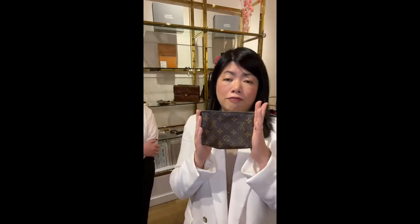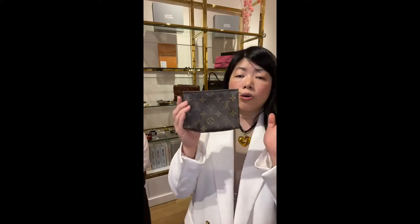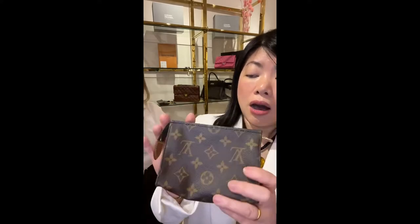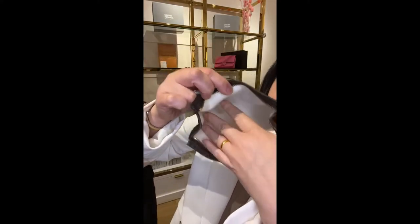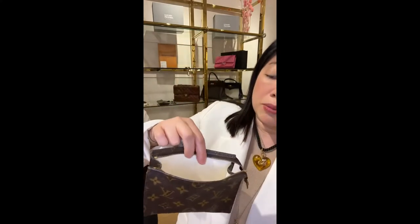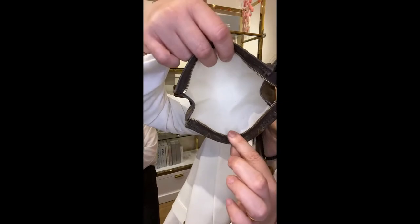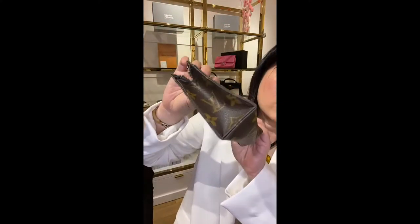And it's actually the perfect little makeup size. Great for holding your makeup, cards, or if you just want to use it as a little handbag, a little clutch style bag, you can. We recently had this bag completely relined again. So it has a brand new lining. It's not original. We completely relined this bag because it was completely perished. So it has a brand new lining. Overall, in great, clean condition.